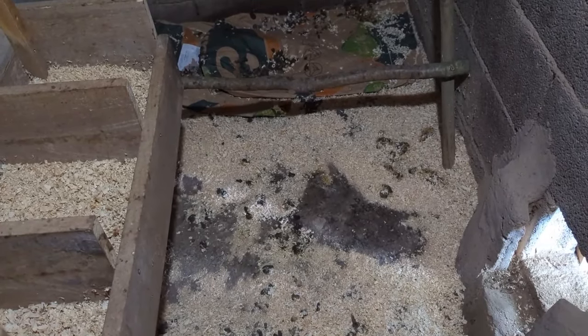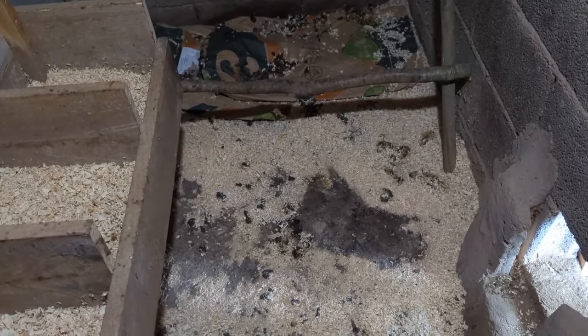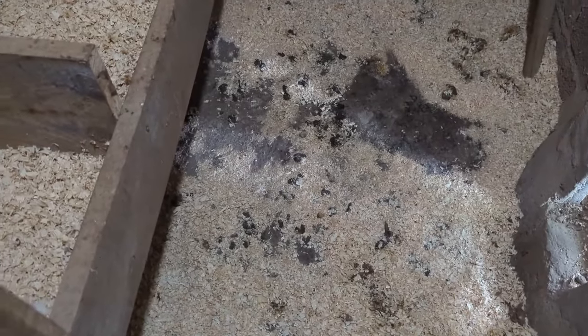Yeah, so it looks like the light wasn't on, hasn't been on for a night, because this was actually cleaned out 2 days ago. Yeah, this was completely cleaned out, and we gave it a proper spring clean 2 days ago. And yeah, they've not roosted at least one of those days, and that's why there's so much poop on the floor.